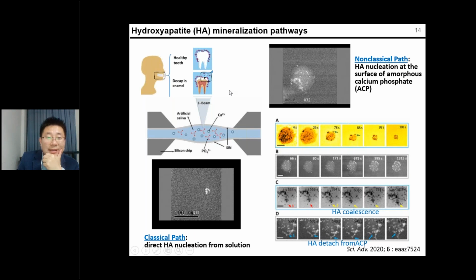So in this work, we try to understand what the mineralization process of this HA is. We use artificial saliva. We make this solution by referring to the typical recipe of saliva in the human body, and the setup is quite similar. This is the simple liquid TEM without electrochemical capabilities. The interesting thing is that, in addition to the classical nucleation pathway, which is direct HA nucleation from the solution, you can see how the particles nucleate and grow by attaching to each other and growing bigger and bigger. This is what people have largely known in the field.